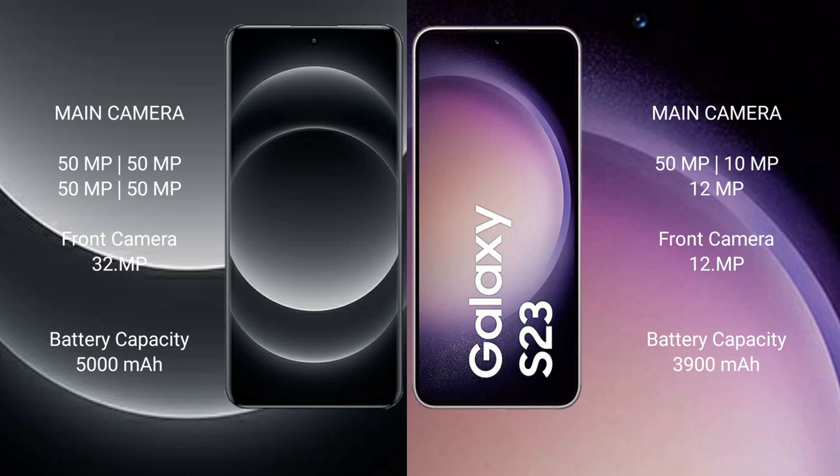Xiaomi 14 Ultra 5000 mAh battery, 90 W fast charging support. Samsung Galaxy S23 3900 mAh battery, 25 W fast charging support.